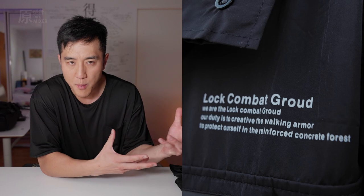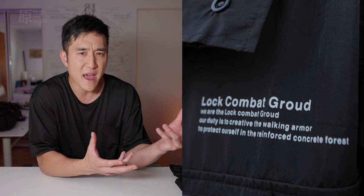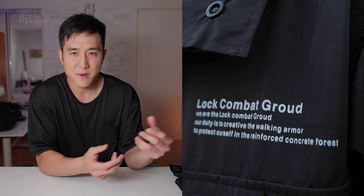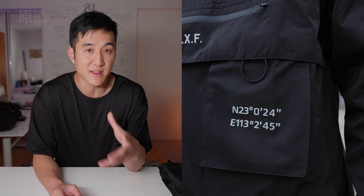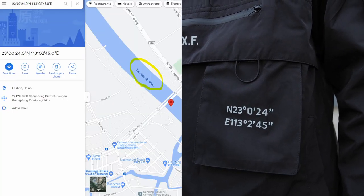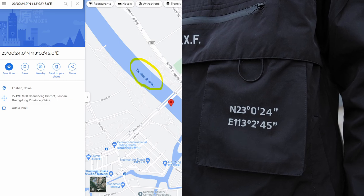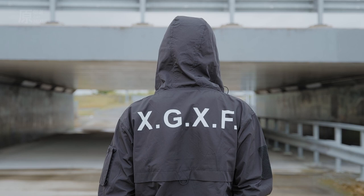Over here, we have these statement type of messages, but I don't even know what they actually mean. Lock, combat, growled. What does that actually mean? You have coordinates here, which interestingly enough, when I googled it, takes you to a place in China called the Tanzhou Waterway. And finally, they have their X.G.X.F words in the front and in the back.